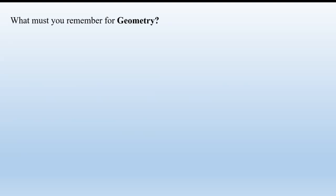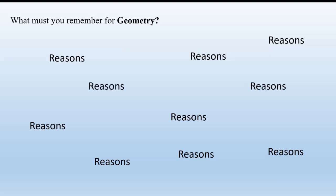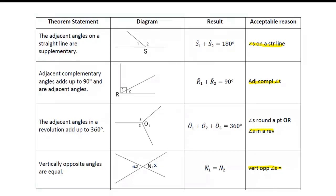Okay, so I don't want to spend too long chatting. What must you remember for geometry? Reasons. Grade 12s, you have to remember your geometry reasons. There are so many places in this paper where you can get easy marks if you have memorized your reasons. Okay, so the absolute vital thing for today is to memorize your reasons. So let's go through a few of them.